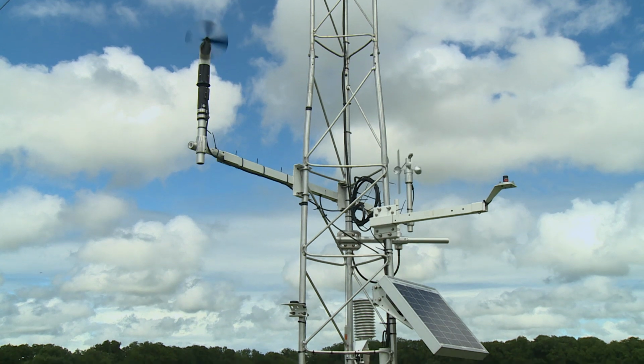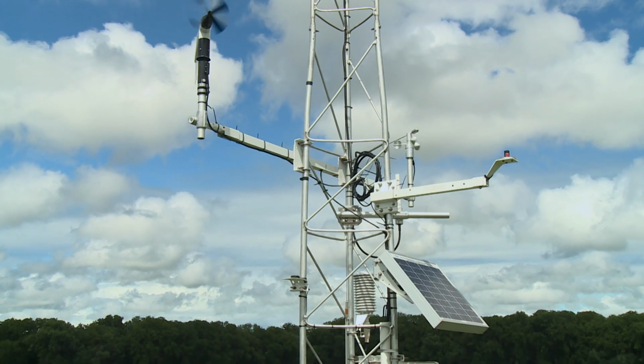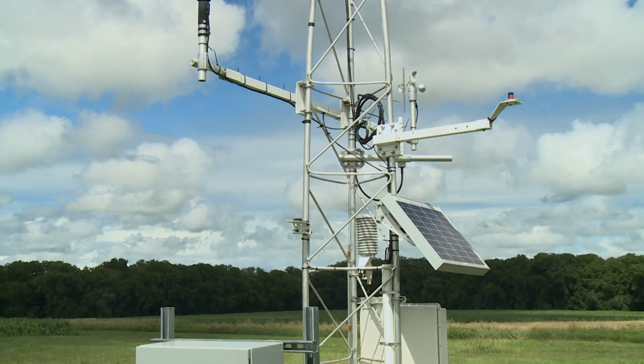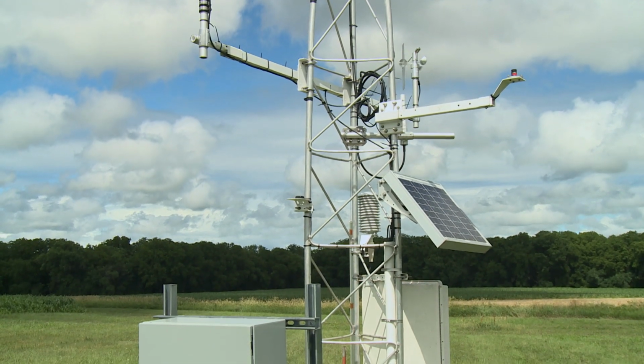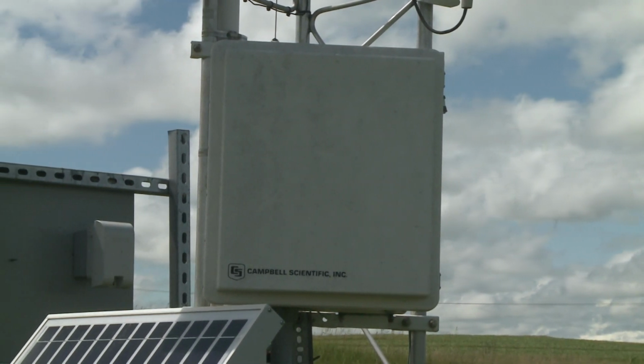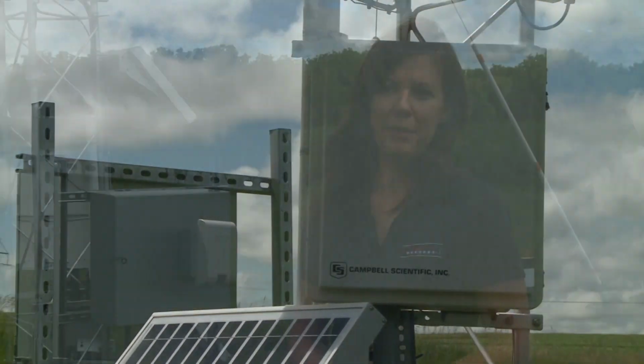To understand how these stations collect all of this data, we further asked Martha to explain how each piece of equipment on or near the station's tower works. So in the gill shield there, we have air temperature and humidity probe. And so a few feet above the ground, we're measuring what the temperature is and what the relative humidity is.